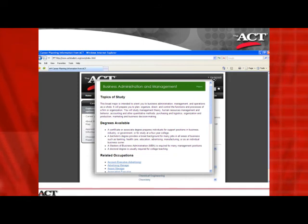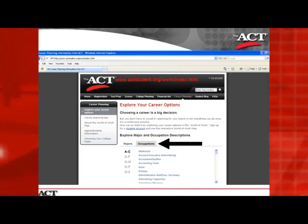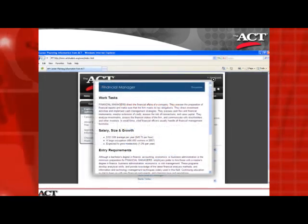Up pops a window on that major, and it identifies the topics of study, the degrees that are available, for example, a 2-year degree, 4-year degree, an MBA, PhD, and so forth, and related occupations for that major. Or again, she can do the exploration by the other side, by clicking on occupations, and all occupations show up alphabetically. She can click on one. Remember, she said she was interested in working in banking and finance. Well, she could have clicked on one of the banking occupations. In this instance, she clicked on financial manager, and up pops a window that identifies what a financial manager does, the size, salary, and growth, whether it's a growing industry or a shrinking industry for that occupation, and what the entry requirements are to become a financial manager.